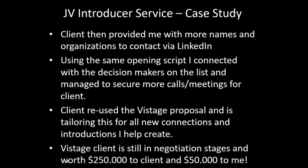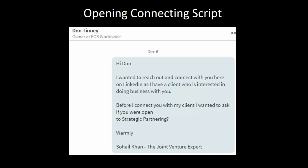Now, the interesting thing here is the Vistage client is still in negotiation stages, but that contract is worth $250,000 to my client alone, right? And my 20% on that is 50 grand. So if they close that deal with Vistage, I'll make 50 grand on just that one client. So it's pretty lucrative, right?